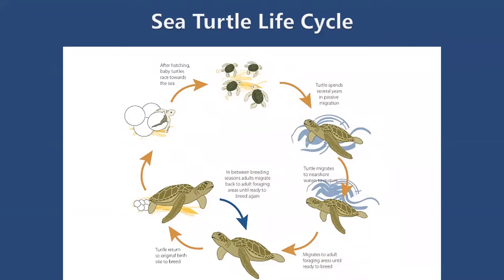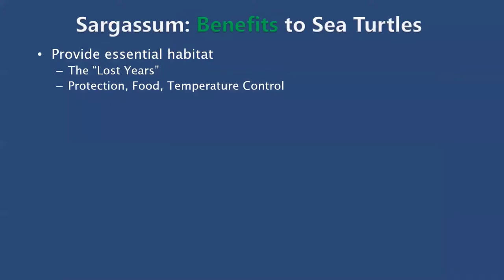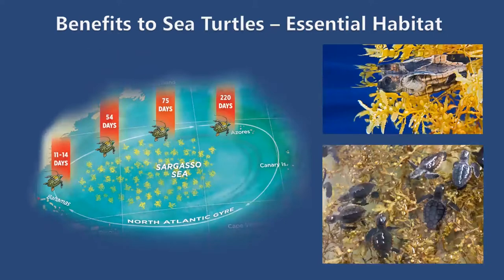10 to 15 years that we think they just are heading out and they power straight offshore. And what they're doing is they're looking for that sargassum. So once they find that, this provides essential habitat for these young hatchlings, because once they hit that sargassum mat, these provide places of protection, provide great food sources for these young hatchlings.